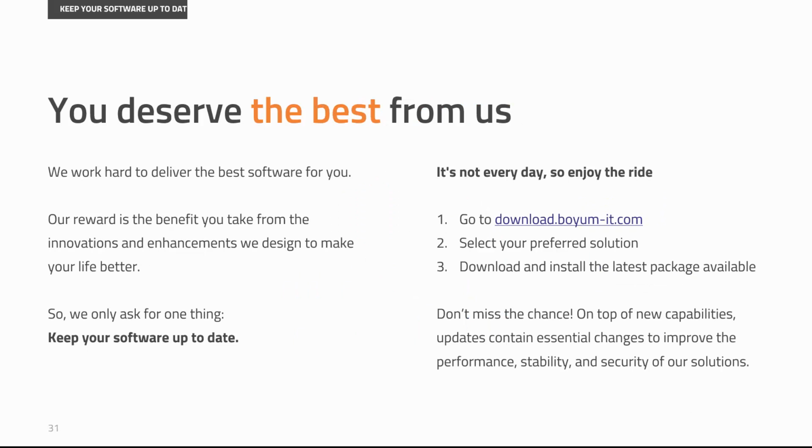Another announcement, you do deserve the best from us. What I mean is that we ship software almost on a monthly basis, and we work hard to deliver great software for you. So it's really important that you take the most benefit possible from our solutions that we design to make your life better. We just ask for one thing. You should keep your software up to date. Just go to our download page and download the packages and install them, because there are a lot of new capabilities, and also stability and performance improvements, if you are using outdated software. So don't miss the chance and keep your software up to date always.